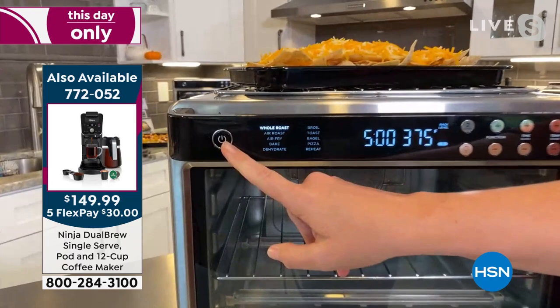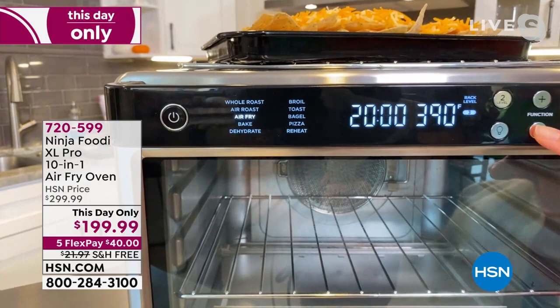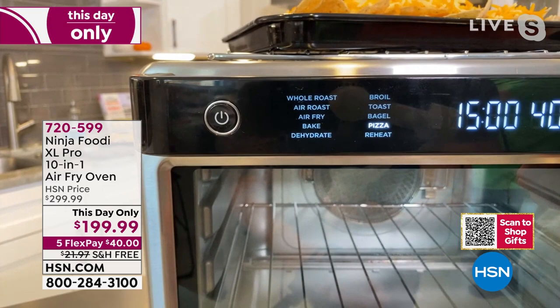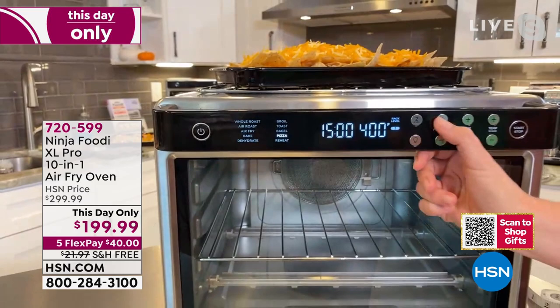You can see you've got your 10 different functions. So you can scroll through your functions. There's air roast, air fry, which you were talking about how popular air frying is, bake, dehydrate, broil. You can even do something as simple as toast and bagels. There's a pizza function, which is great. We're going to do some pizzas in this hour as well. And there's also reheat. So if you have leftover pizza, you can just reheat it as well.